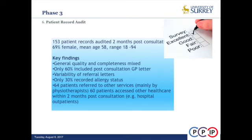Now, some of that we felt was probably due to the fact that a lot of the appointments were follow-up appointments. Some of the patients, particularly for podiatry, had been coming to see the same practitioner for a number of years. So how long would a GP referral letter be in the patient records for? There was a number of referrals in and out of services and to different healthcare providers.